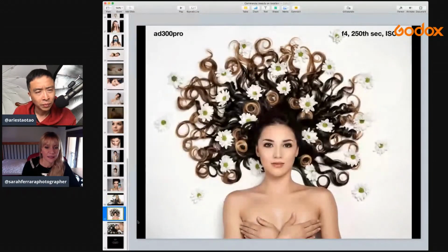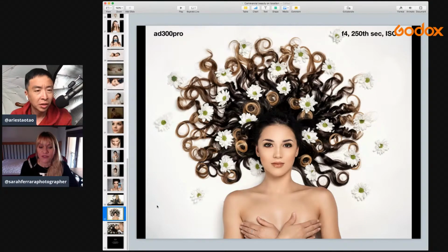Okay, and this is the result. Sorry, just wondering how many lights we're looking at. 3 lights and 1 reflector? Two lights and a reflector, just to bounce a little bit of fill back in.